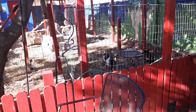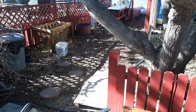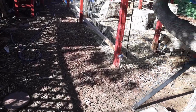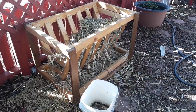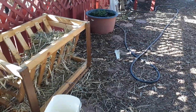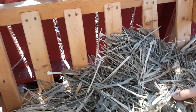Sorry about the neighbor's dog. Can't help that noise. Anyway, they finished their Sudan hay that they were eating this morning, and I would be putting round 2 in their hay feeder now. Not this feeder. This is a browser feeder that we keep outside of the pen for now, and it's got Sudan hay in it now. I'll show you a little bit closer what that looks like. See this.